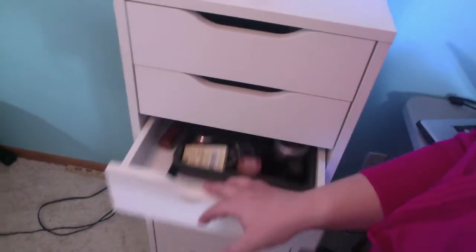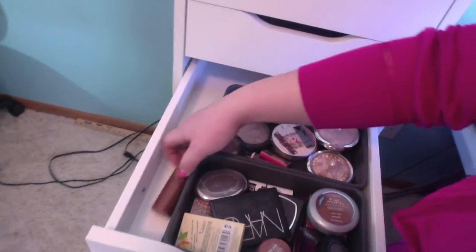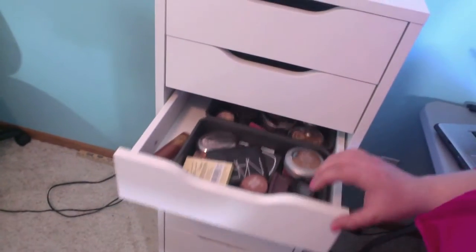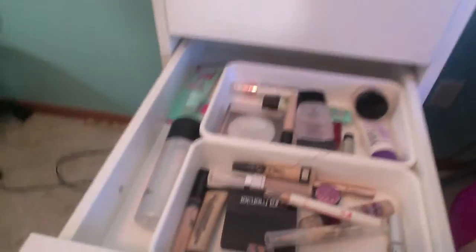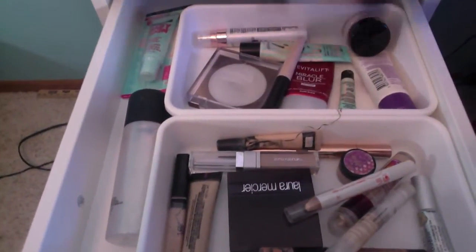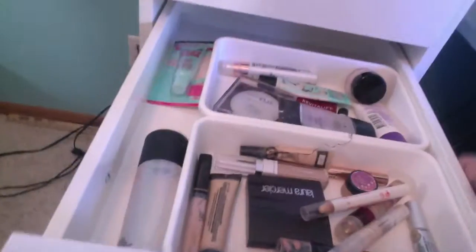In the next drawer here, I have all of my bronzers, all of my highlighters, and then a couple cream bronzers there. It'd be nice if I could get some smaller dividing things, but I don't know if I'll be able to find them that small. All right, moving on. In this drawer, I have all of my concealers, my face primers, that doesn't belong in there, and then my Max Fix Plus, and then I haven't opened my baby skin yet.